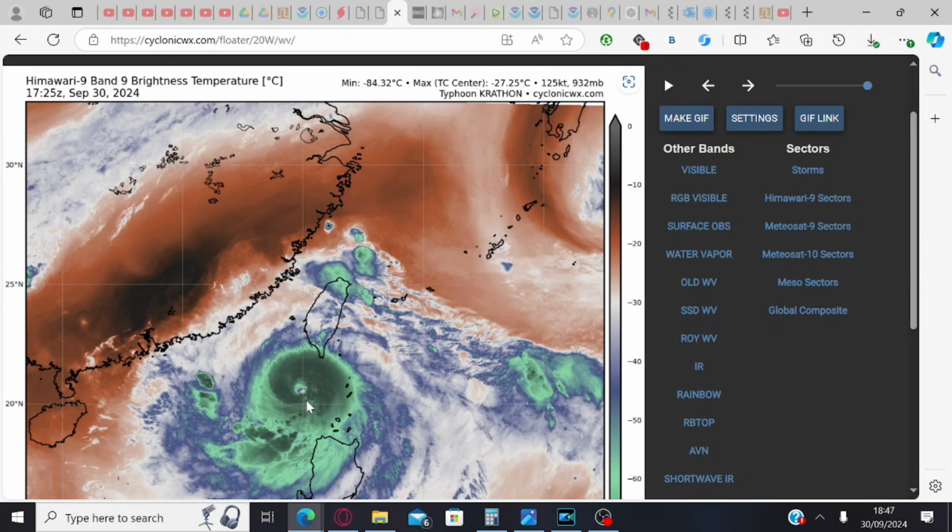But generally it is in what I'd consider the high end ranges, essentially the temperatures are going lower and lower. So currently this is probably around an extrapolated -23 degrees Celsius in the eye, but it definitely is going to dry out even more, which will suggest a lot more intensification is possible, but we will see.